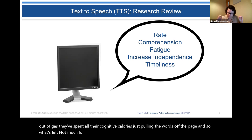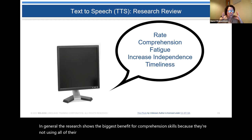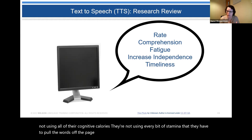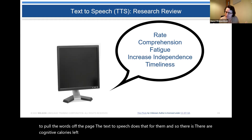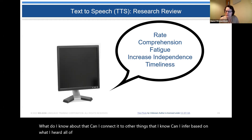And so in general, the research shows the biggest benefit for comprehension skills because they're not using all of their cognitive calories. They're not using every bit of stamina that they have to pull the words off the page. The text-to-speech does that for them. And so there are cognitive calories left to think about, well, what is it that I just heard? What do I know about that? Can I connect it to other things that I know? Can I infer based on what I heard? All of those great comprehension skills.